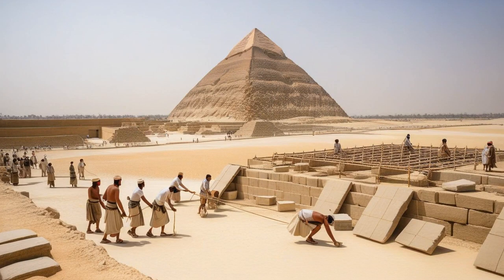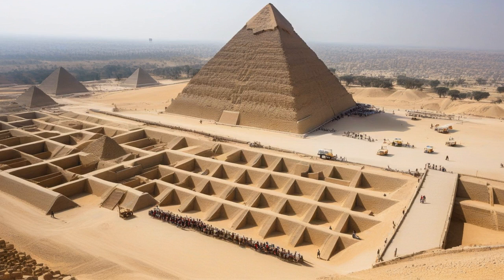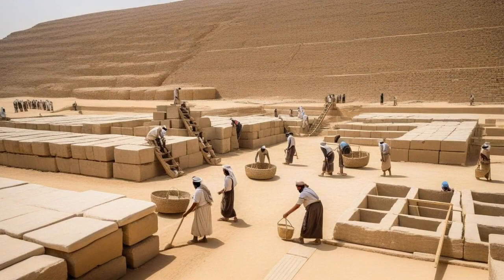The construction of the pyramid involved meticulous planning and organization. It is estimated that around 20,000 to 30,000 laborers worked on this project, not slaves, as often believed, but skilled workers who were well-fed and housed. The Egyptians utilized a form of simple yet effective engineering known as the lever and fulcrum system, allowing them to lift and position massive stone blocks that weighed several tons.